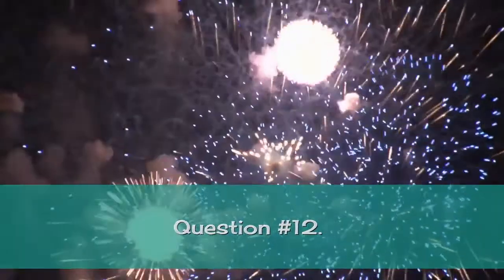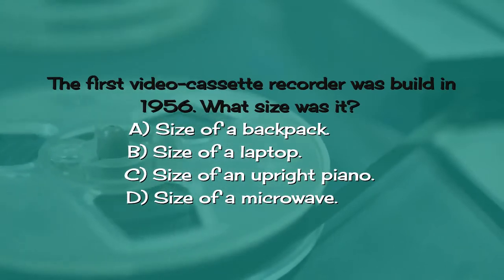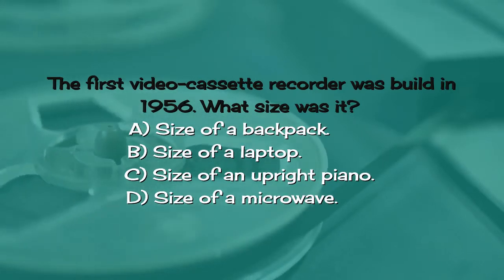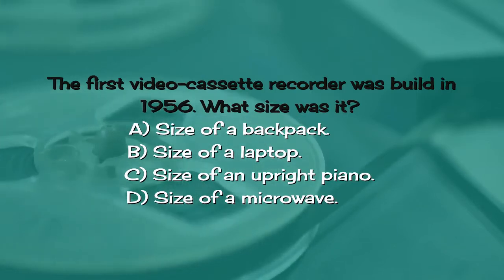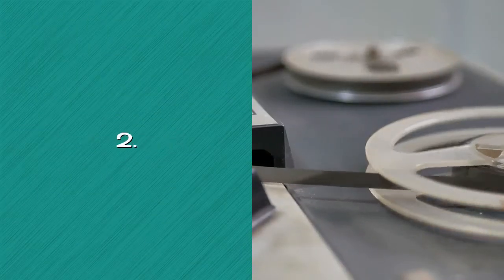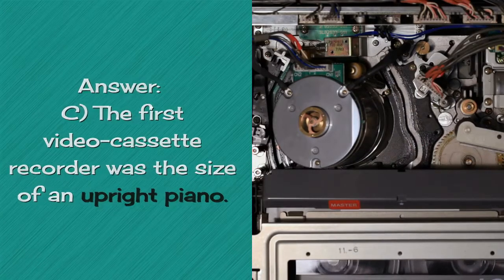Question number 12. The first video cassette recorder was built in 1956. What size was it? A, the size of a backpack? Or B, the size of a laptop? Or C, the size of an upright piano? Or D, the size of a microwave? Answer in 5, 4, 3, 2, 1. Answer C. The first video cassette recorder was the size of an upright piano.